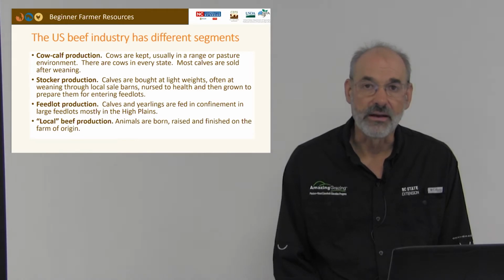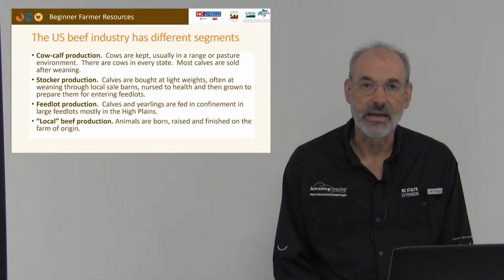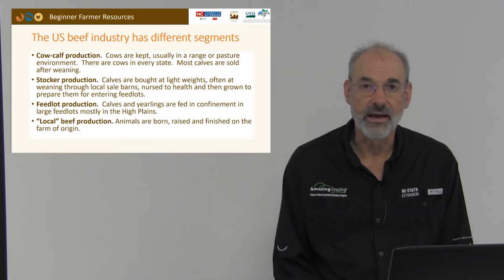Finally, feedlot production is a very concentrated industry in the central part of the country, where calves and yearlings are fed in confinement feedlots. Those are largely located in the high plains, and these are large facilities, and I'll show you some pictures of those as we get into the presentation.